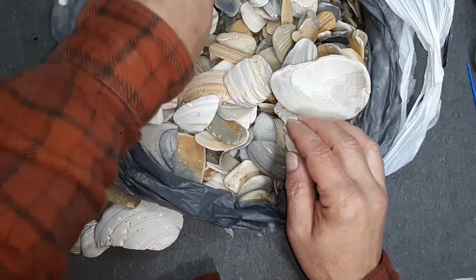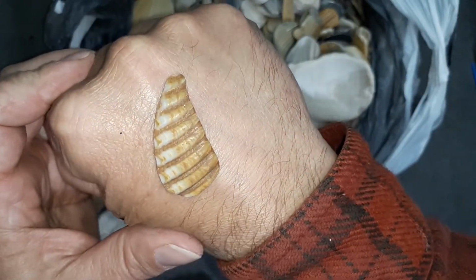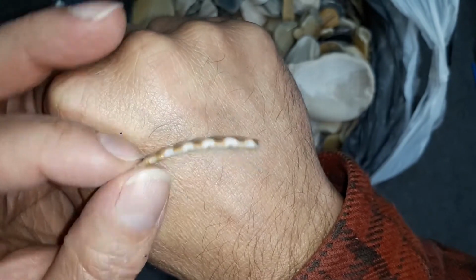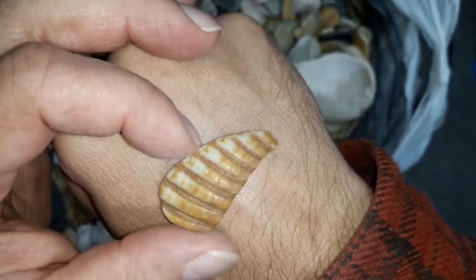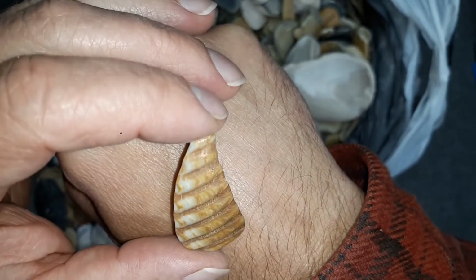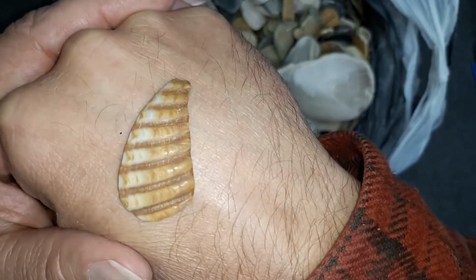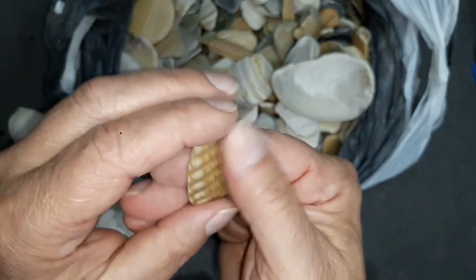So let's see what we got. It seemed like different day. Ooh, these are the ones I really, really like. I can just polish those up with the polishing compound and don't have to do too much to them. And it's not like the less I have to do, the more money I make. No, it's the less I have to do, the more natural they look. You know, and that's going to be really, really nice.